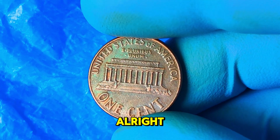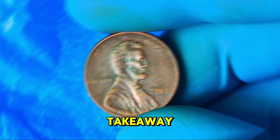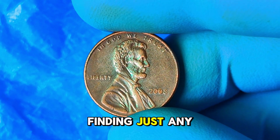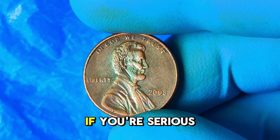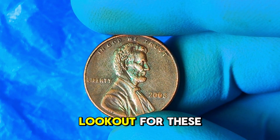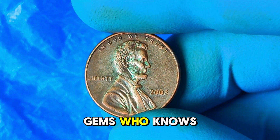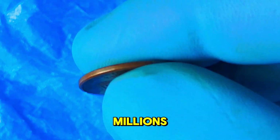Alright, now that we've gone over why this penny is so valuable, here's the real takeaway. It's not about finding just any old coin, it's about paying attention to the details. If you're serious about collecting rare coins, make sure you're always on the lookout for these hidden gems. Who knows? That next penny you find in the street might be worth millions.